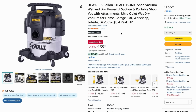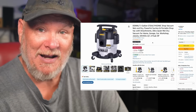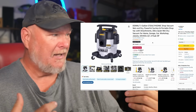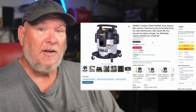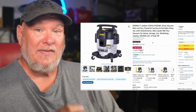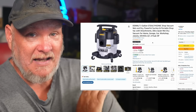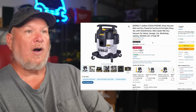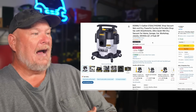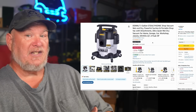All right, let's talk about DeWalt. The DeWalt 5-gallon Stealth Sonic. Apparently, I complained enough about my wife stealing my other one. I have the yellow poly. I think it's like a 6 or 8-gallon one. Apparently, I complained enough that DeWalt heard me, and they just sent this to me. And I got it unboxed over there. Haven't tested it yet, but I'm thrilled. It's a little bit smaller, which for all the stuff I have going on here, I need something a little bit smaller because I don't have the room for a big system, all right?